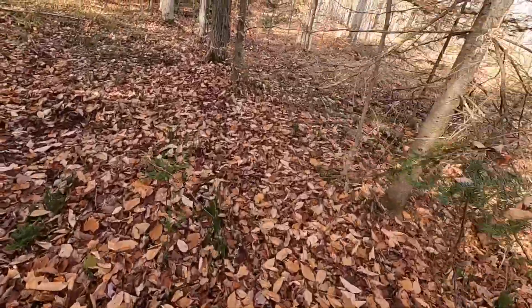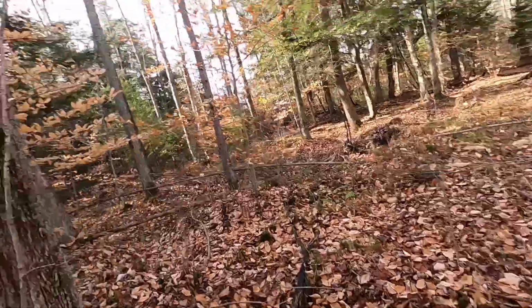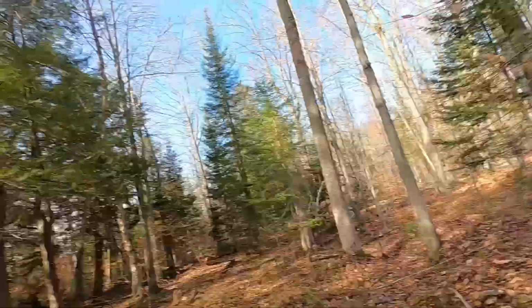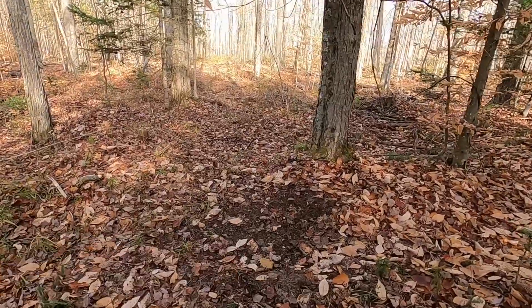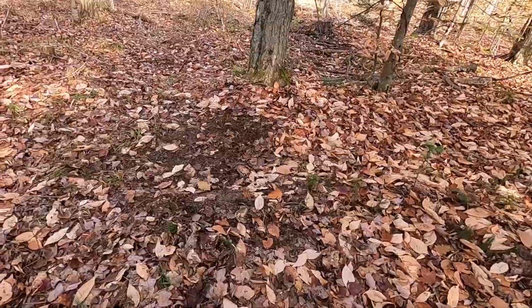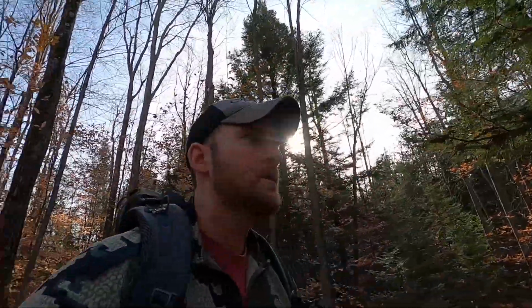2 of them. So I'm thinking maybe this is where I'm going to put this trail camera. I got to think about it, if I'm going to hunt this. Look at the size of that scrape. That's a big scrape. We may have to freshen that. Definitely going to put a trail camera over this, because some deer will skirt this.